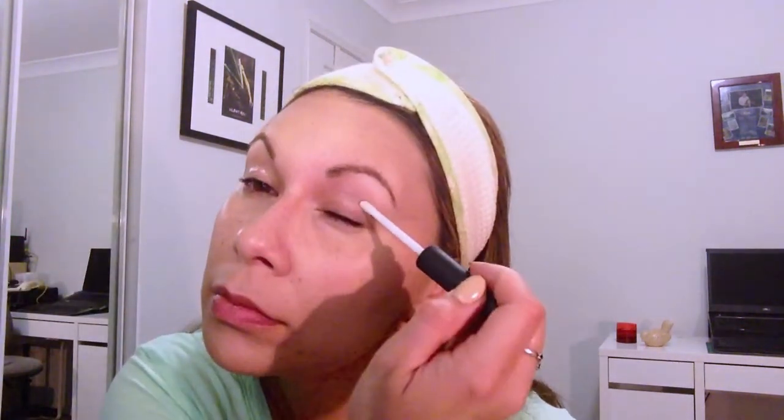Now I'm ready to do the eyes. I should be priming it, actually. I'm going to use my NARS Eye Primer. I normally do it before I do the foundation, but I'm sort of out of sorts because I haven't done this sort of thing before. So please like the video if you do want to see more. I'm sort of learning as I go. I think I'll have the lighting a lot better next time. But I sort of just dot it around.